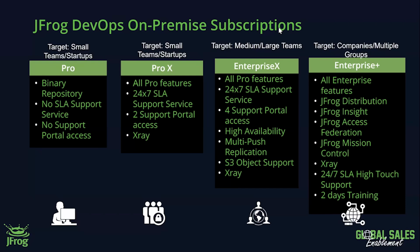As we move from Enterprise X to Enterprise Plus, we are really targeting companies or multiple groups. As you grow in your complexity, you really need to have a more robust solution like Enterprise Plus. To start off with, Enterprise Plus has not just 3 servers, but it comes with 6 servers. The reason is we tend to see enterprises using this across multiple locations or needing more servers to support all their different users, and Enterprise Plus gives them that robustness.